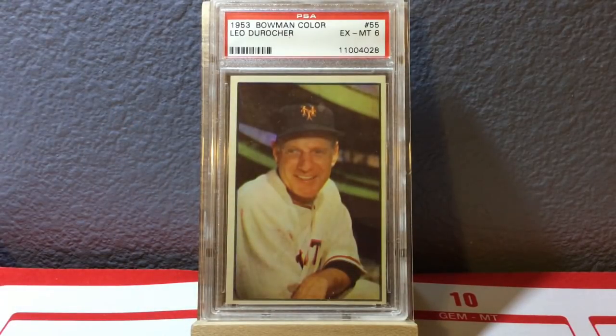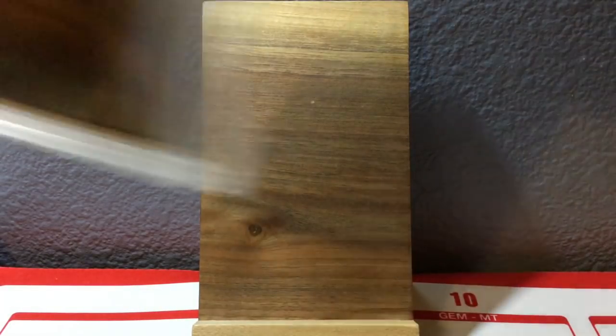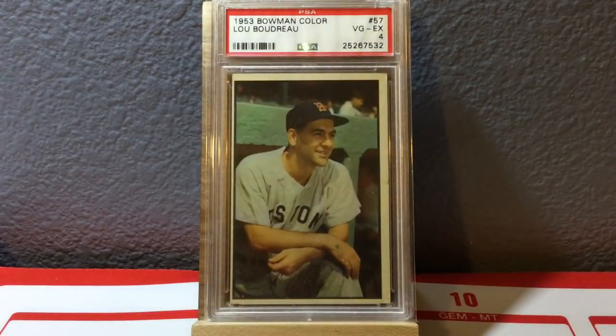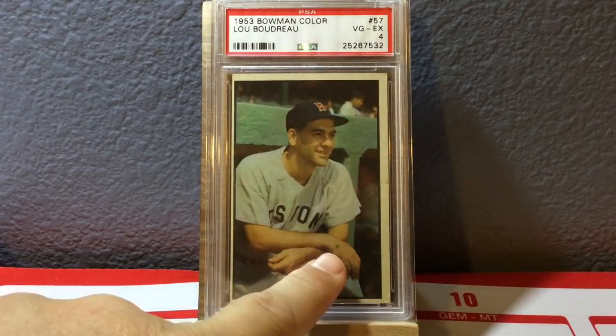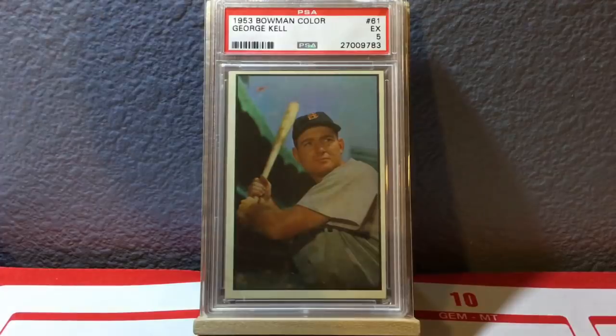Here's a 6 for Leo Durocher. Here's a 4 for Lou Boudreau. Maybe someday I'll upgrade that one, but it's got some weird little print dot or something on his hand there. George Kell here. Looks like he's playing for the Red Sox in that.